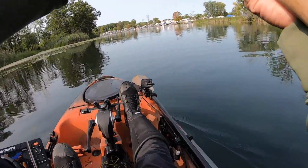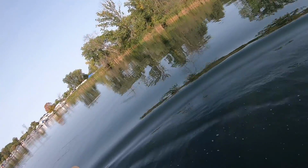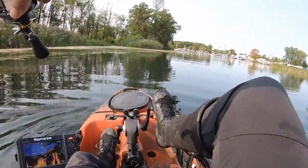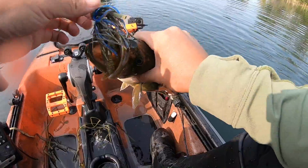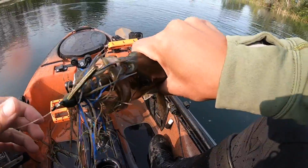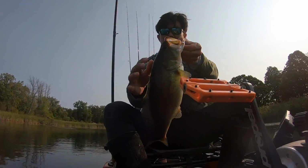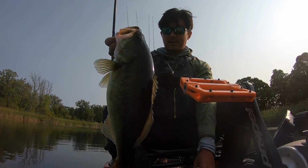What, there's a bite. That's a good one. That feels real good, actually. Oh, yeah. Yeah. Perfect hook set. That is right in the kisser. Just another fat fish, man. So much fun.